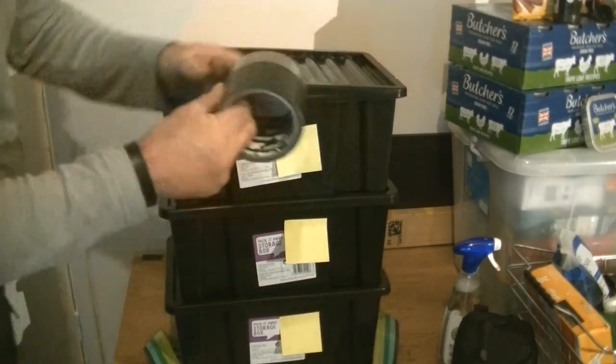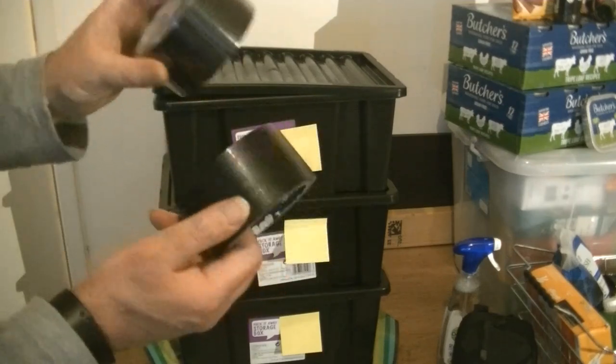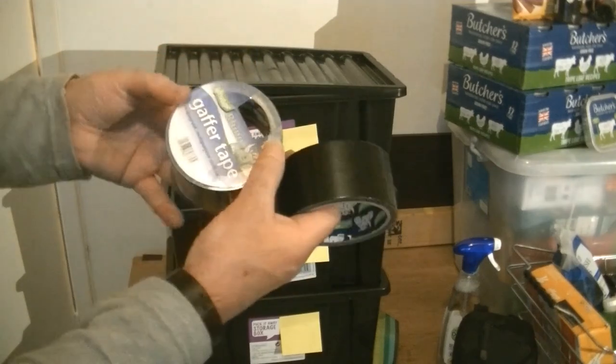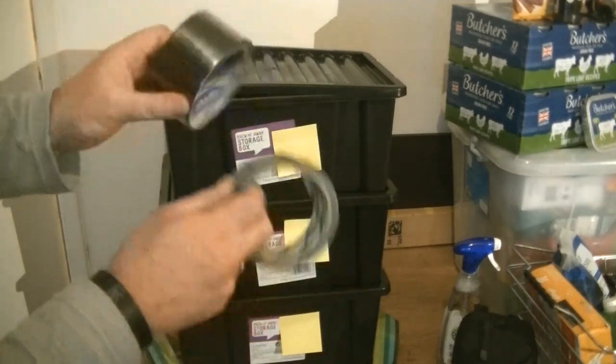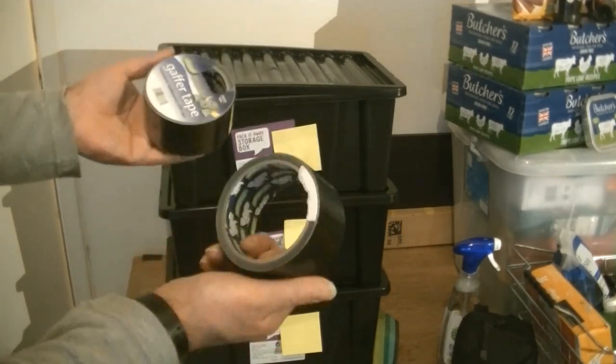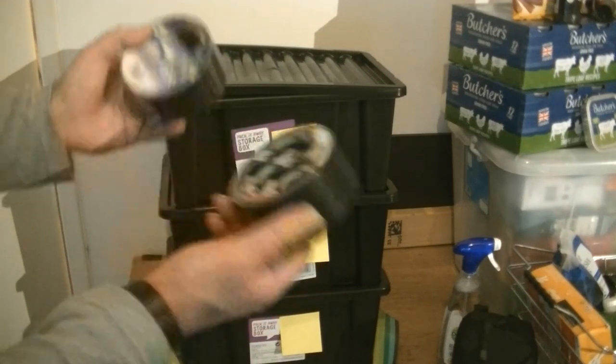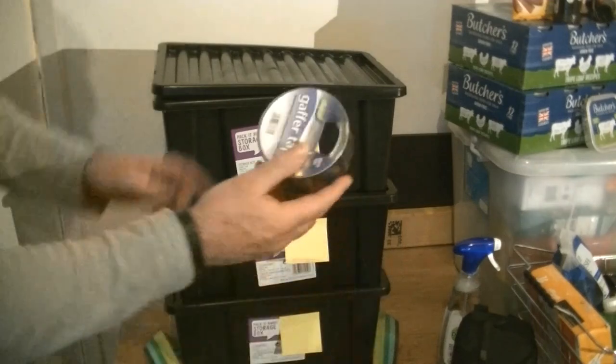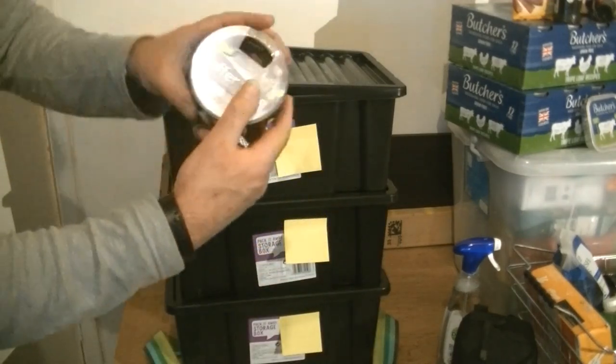Talking of which, have some gaffer tape in your stores, guys. There are loads of uses for gaffer tape. I picked up a few of these. You can use it for sealing stuff, but basically, I wouldn't use it in this situation. Just get a few of these, because they're very handy in loads of situations for repairing stuff.